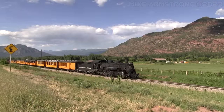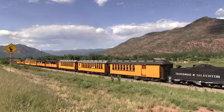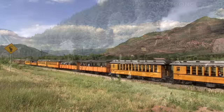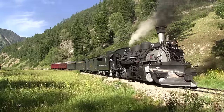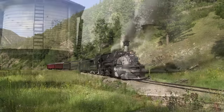In 2011, the railroad operated a special all-day photo trip with K-28-type steam locomotive No. 478, pulling a recreated passenger train from the mid to late 1920s, when the Rio Grande began painting their cars in Pullman green rather than red.